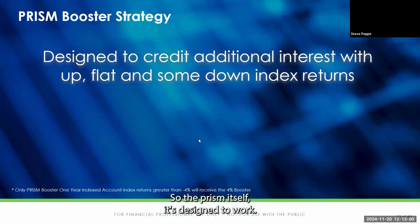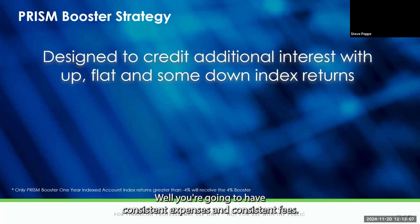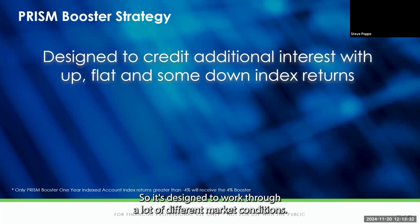So the PRISM itself is designed to work, and the strategy is designed to work. Because remember, in IUL or UL, you're going to have consistent expenses, consistent fees. So we want to make the crediting consistent to match those fees, to give it more stability, keep it from lapsing, give it more flexibility. More cash in the policy means a client maybe can pay 20 years instead of 25 years, or it could mean that if the client has to skip a premium, it can help with a lot of different things. So it's designed to work through a lot of different market conditions.